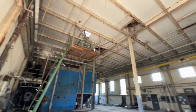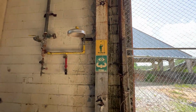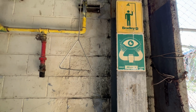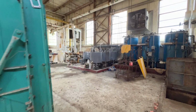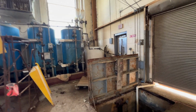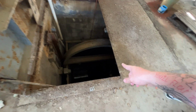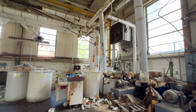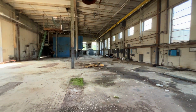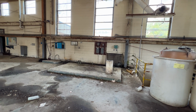Wow. Oh, there's roof access. Couple of doors. Got your abandoned eye wash station here. This is a generator. I think it's a generator. Holy shit. This looks deep. No, never mind, that's water. Some kind of conveyor belt though. Dang. What is all this? Some kind of shop.